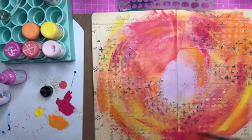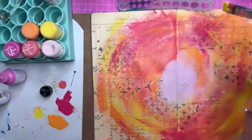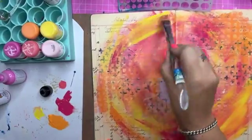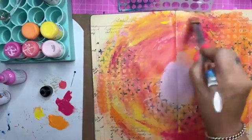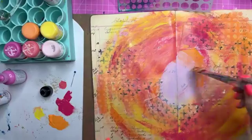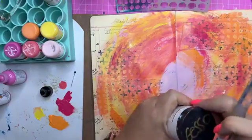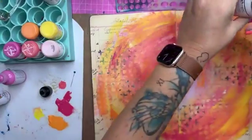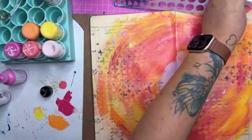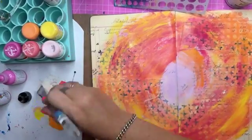I'm going to be popping some, I mentioned before, some Art by Marlene die cuts over the top of this. I do have some images here that I want to use, and I'm going to be popping a little bit of stamping on as well, mixing this up a bit. So I'm going to try and work with just a few things in front of me.